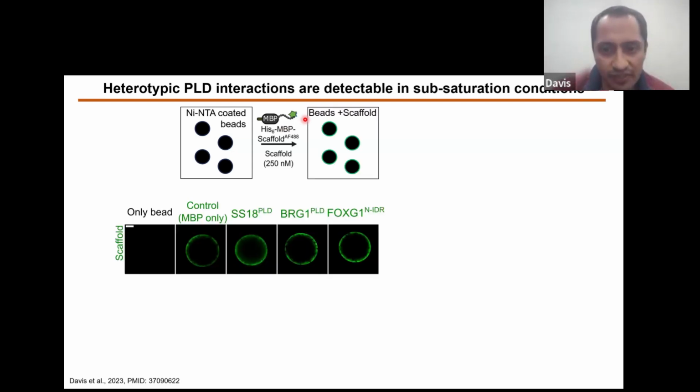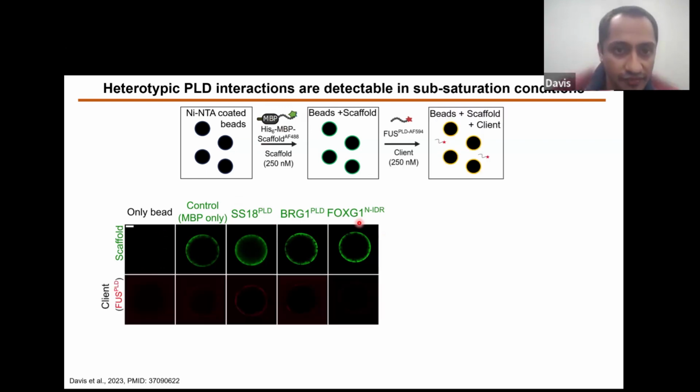For this experiment, we have the following setup. Here is the Ni beads control, which means there's nothing coated on it. Then we have the MBP control, which is just the MBP tag with the histidine, but has the fluorophore for quantification. We also have the SS18 prion-like domain, the BRG1 prion-like domain, and the FOXG1 IDR. We then introduce the FUS prion-like domain, at concentrations that are 400-fold lower than its phase separation threshold. The FUS PLD has a different fluorophore, Alexa Fluor 594, and we see how well it gets enriched on the surface of these samples.